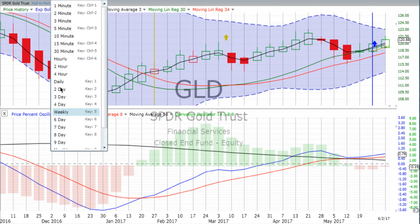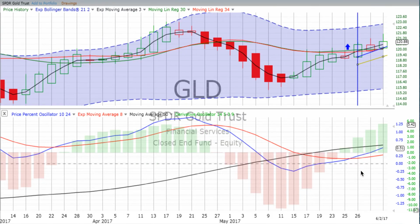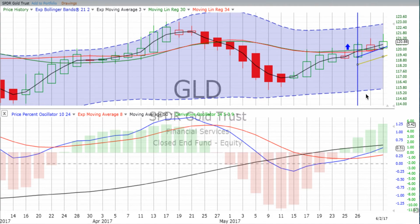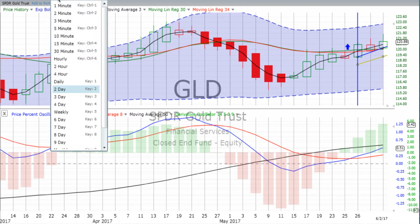When we look at our two-day chart, we had that two-day vertical crossover back on the 26th of May, and we have seen continued nice up movement and appreciation. PPO's flying up, as is the derivative oscillator.